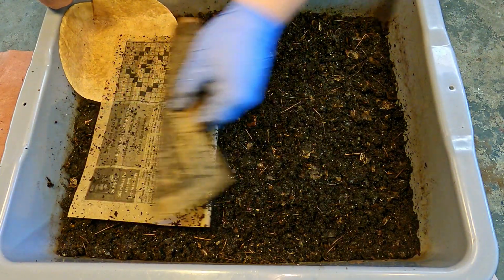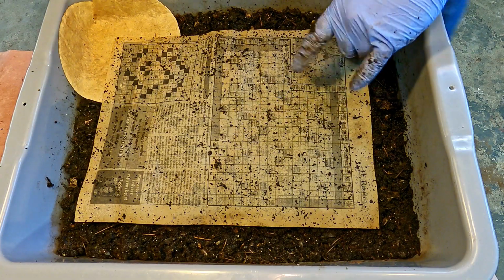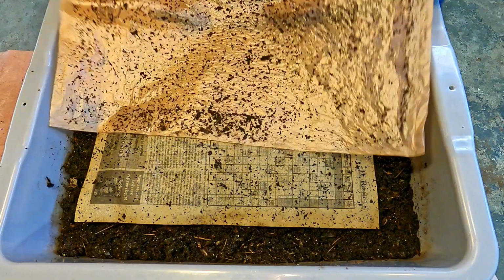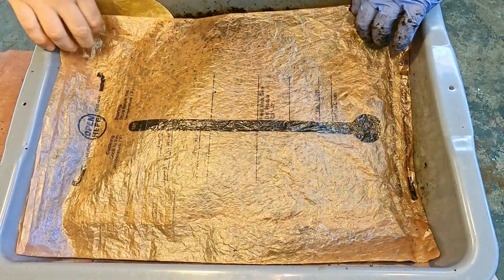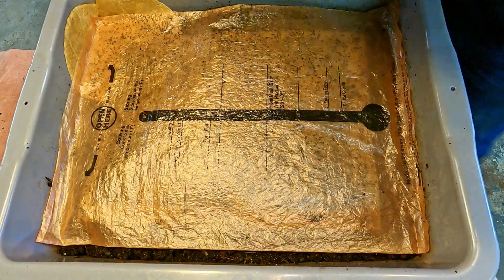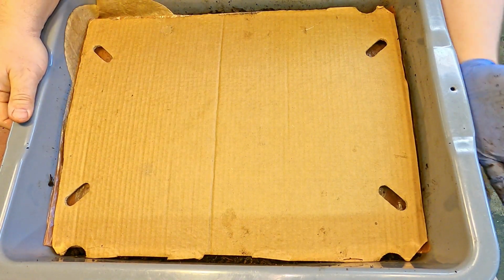All right, we're going to cover up here and continue on to our next bin. Just try to carefully put everything back here so I don't end up with all kinds of castings flying around all over the place, making a big mess. Okay, onward.